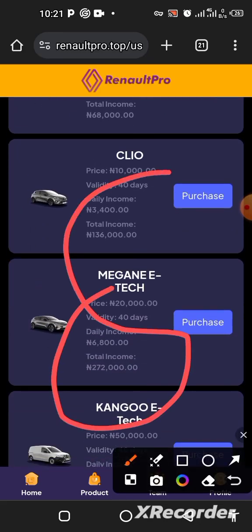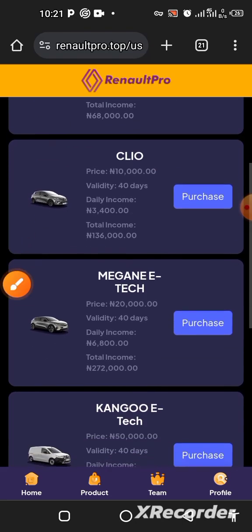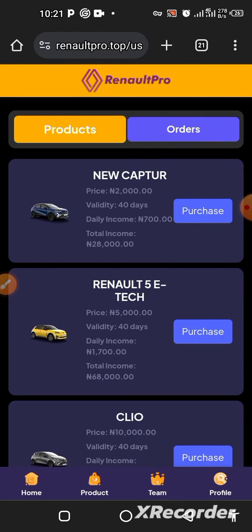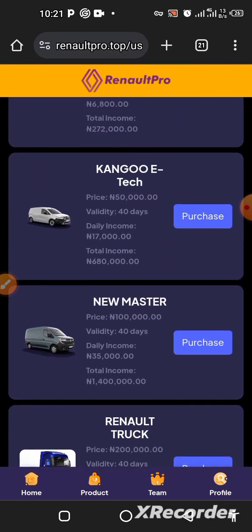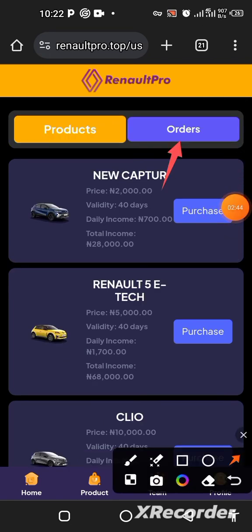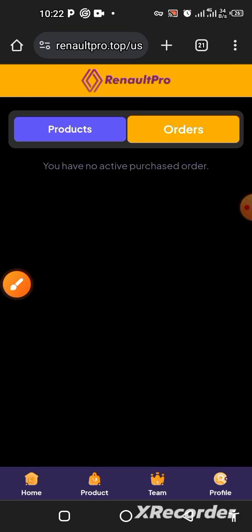Just choose the one of your choice, but I advise that your range should be between the 2,000 naira and the 50,000 naira. Don't hop into a large amount of money. If you click on others over here, you will see the product you have purchased. As for me, I have no active purchase order, so that's why it's empty, but I will show you that towards the ending of this video.